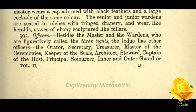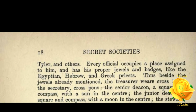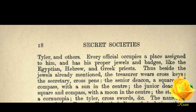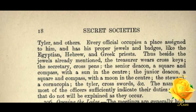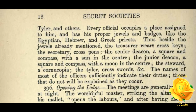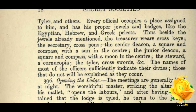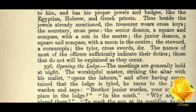395. Officers. Besides the master and the wardens, who are figuratively called the 3 lights, the lodge has other officers: the orator, secretary, treasurer, master of the ceremonies, keeper of the seals, architect, steward, captain of the host, principal sojourner, inner and outer guard or tiler, and others. Every official occupies a place assigned to him and has his proper jewels and badges like the Egyptian, Hebrew, and Greek priests. Thus, beside the jewels already mentioned, the treasurer wears cross keys, the secretary cross pens, the senior deacon a square and compass with a sun in the center, the junior deacon a square and compass with a moon in the center, the steward a cornucopia, the tiler cross swords, etc. The names of most of the officers sufficiently indicate their duties. Those that do not will be explained as they occur.